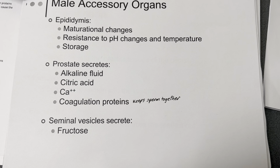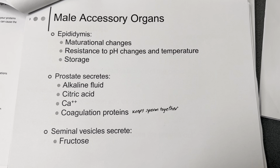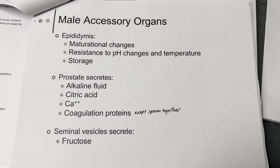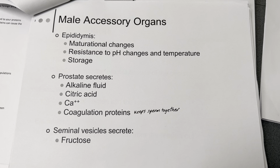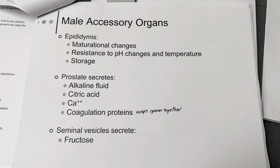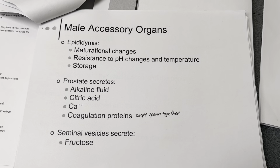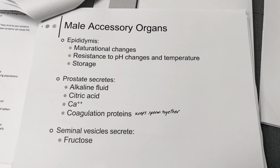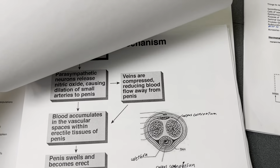Male accessory organs. Prostate secretes alkaline fluid, citric acid, calcium, and coagulation proteins that keep sperm together. Seminal vesicles secrete fructose.